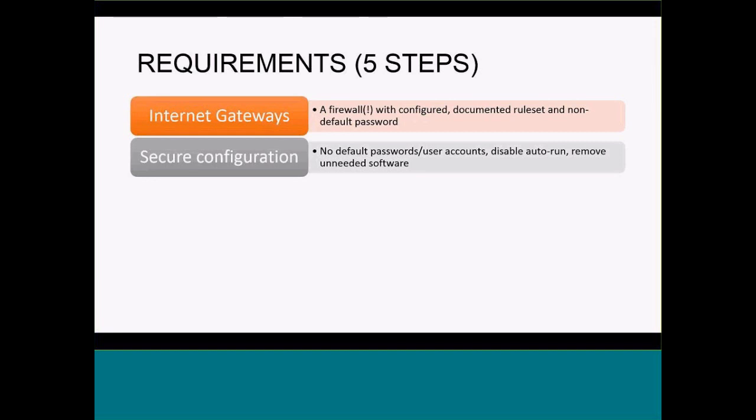So disabling default user accounts, not using default passwords on PCs or other pieces of equipment. The autorun feature that Windows operating systems have, so switching that off, is a very common method for viruses and malware to propagate themselves. Unneeded software: when you buy computers nowadays, they come with a lot of extra software that's not necessarily needed for core business functions. So disabling and removing that is one of the key requirements.